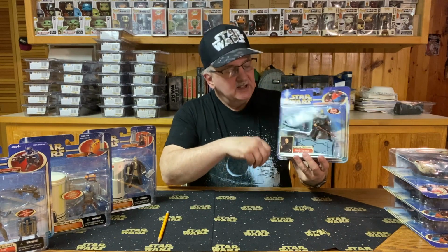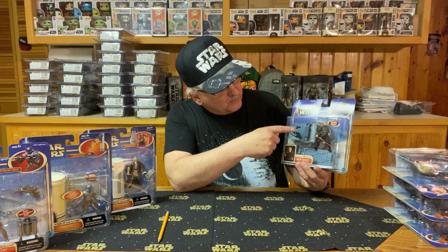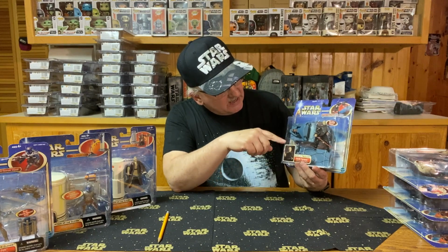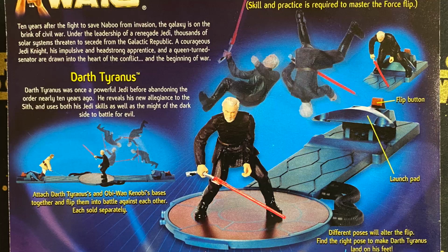Now this one has what we call force flipping action. If we put him on the little base here, he will actually flip. You can send him flying and he'll flip. If you find the right pose, he will land on his feet. As we see on the back here, it shows you the flipping action.